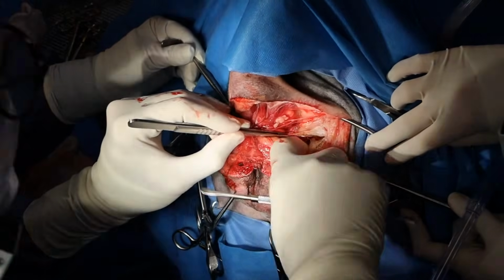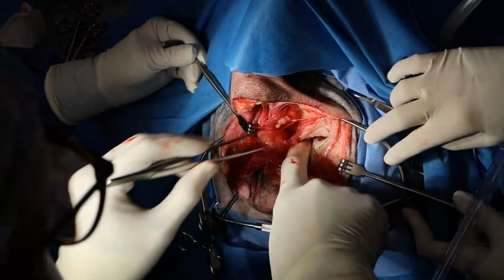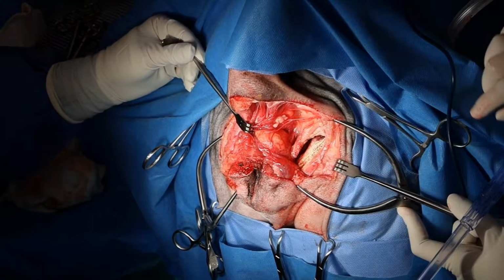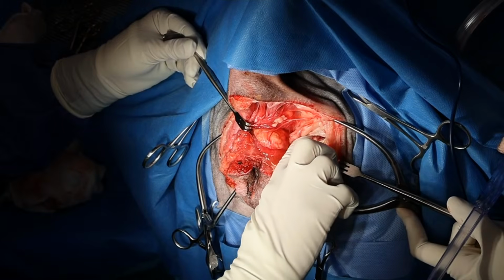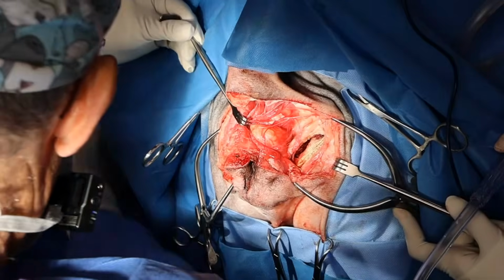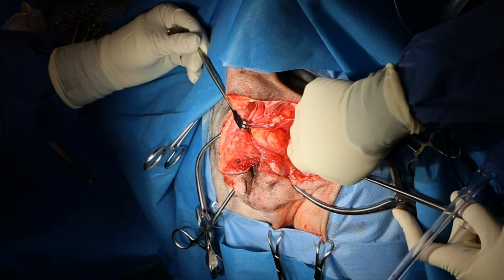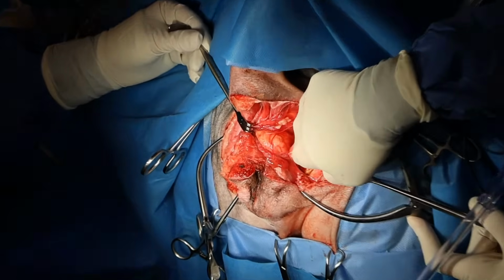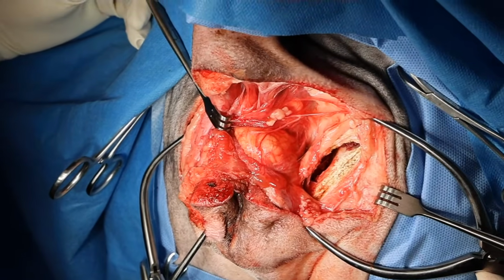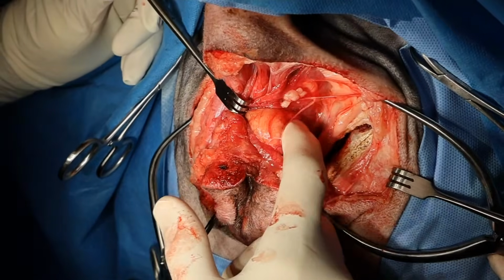Okay, and I'm staying right on the bone. So now my finger is in the obturator foramen here. Do you want to palpate that? Okay, do you want to feel that? All right, so I'm going to zoom in a bit. That's a better view. All right, so that's the hernia right there.